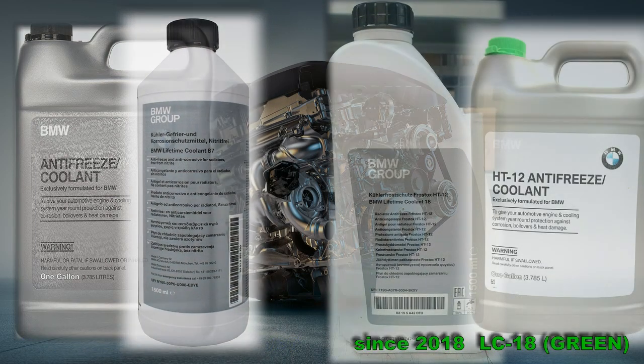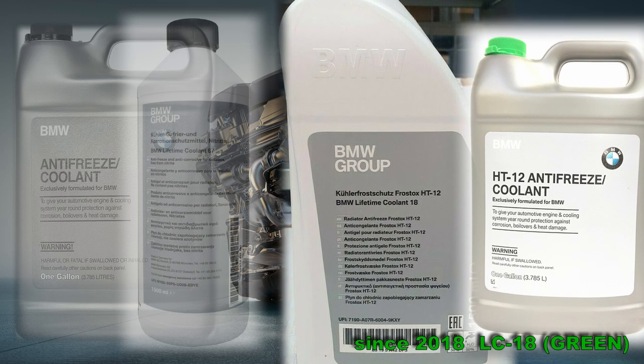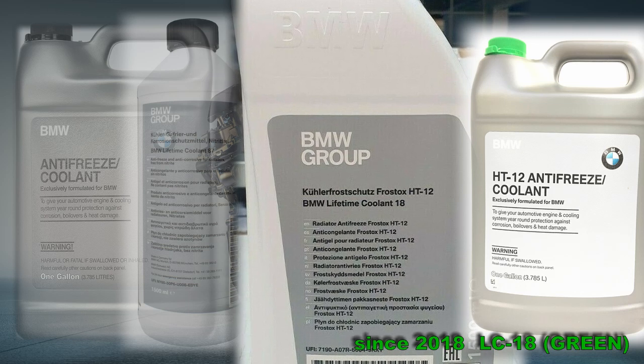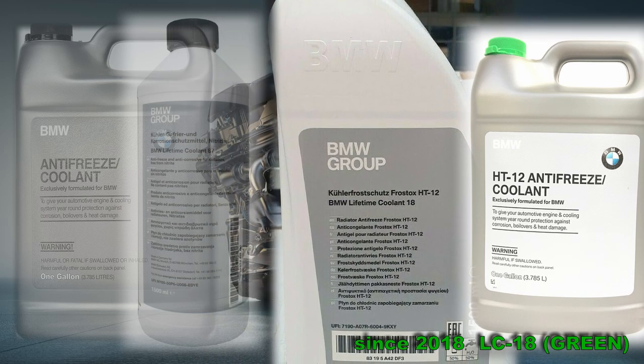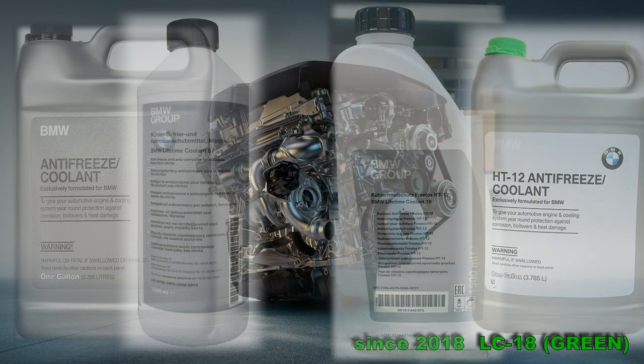The second most commonly found coolant is the lifetime coolant 18, aka HT-12 or green coolant. Frostox HT-12 is an antifreeze and corrosion inhibitor originally introduced by BMW from March 2018. Some BMW series are now filled with Frostox HT-12 from the factory.